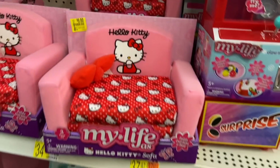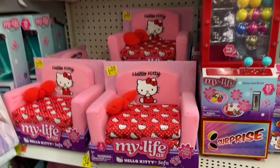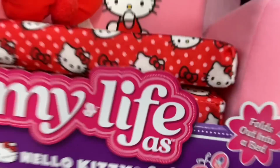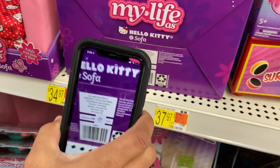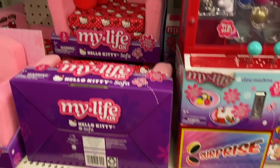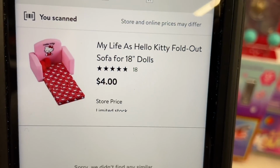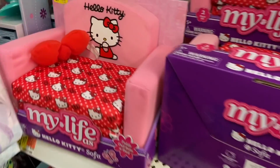But you guys know. I'm going to tell you right now. Anything Hello Kitty. Okay, that's enough. We're going to scan. That's enough. We tell them too much, okay? All right, look at this, you guys. Now, you guys remember the sticker said $9. Look at this. Boom. $4. $4. And while we're at it, look at this.